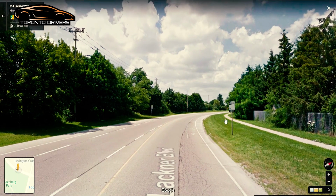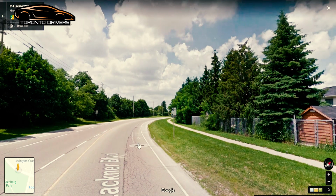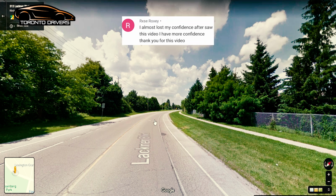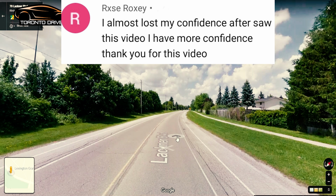So here, another thing you want to know is that the sign here says bike lane begins. So here the bike lane begins. So you want to stay on the left-hand side. If there are bikers, you want to share the road with them. So drive at 60 and at the same time, watch out for bikers or jaywalkers on this road. So you're going to be driving straight for a bit before you turn left.